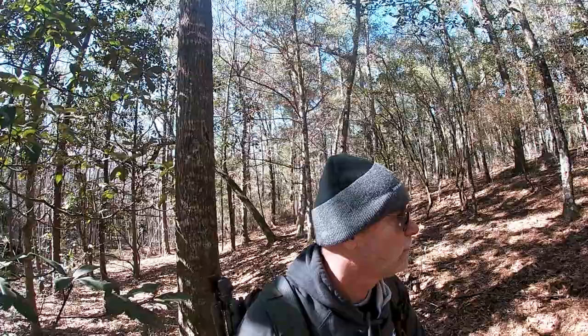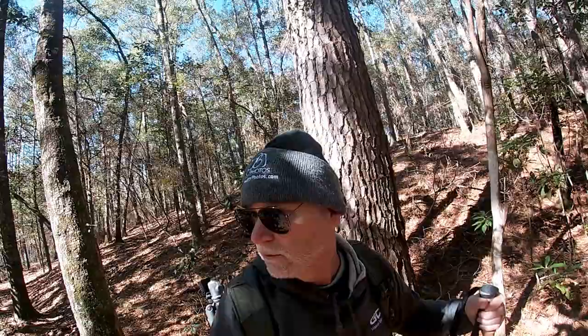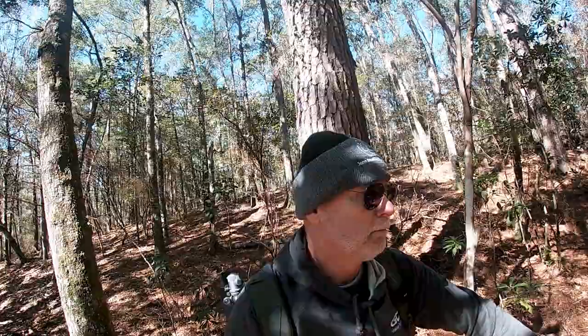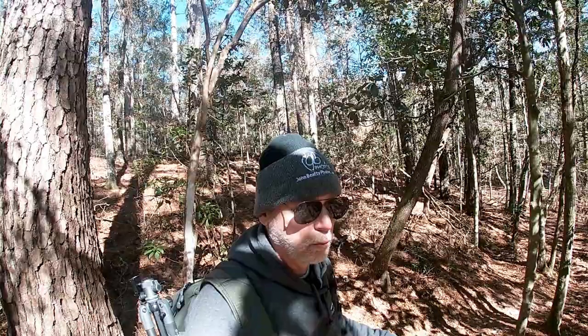But right now we're looking to run across something to shoot. I'm just out for any kind of general landscape type of scenery. I'm looking at this bog area here. I can see right up this way is where we're going to come across our first boardwalk.